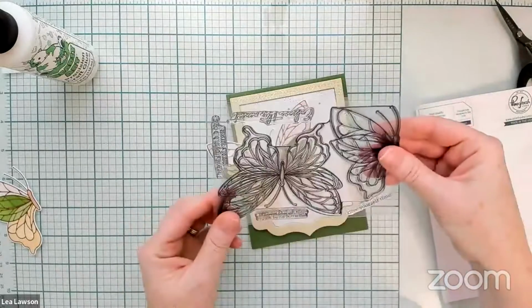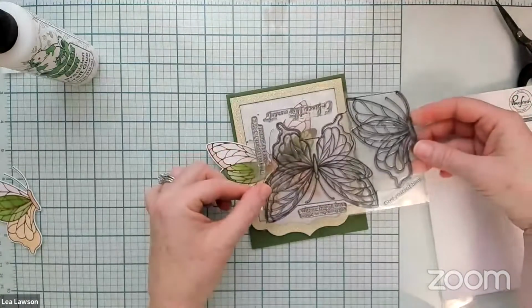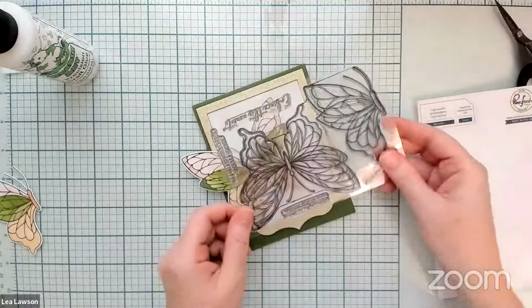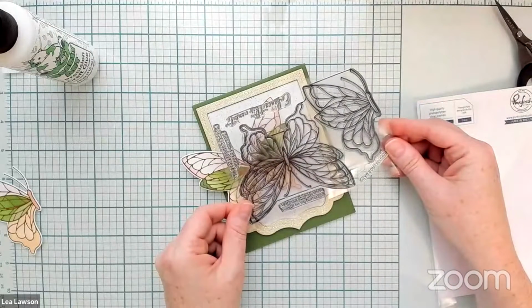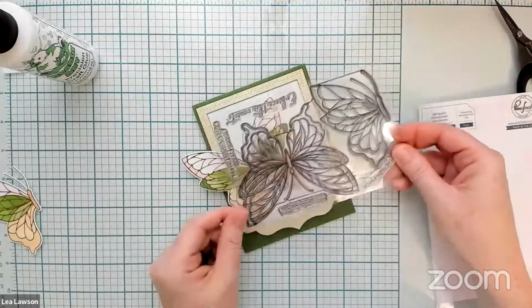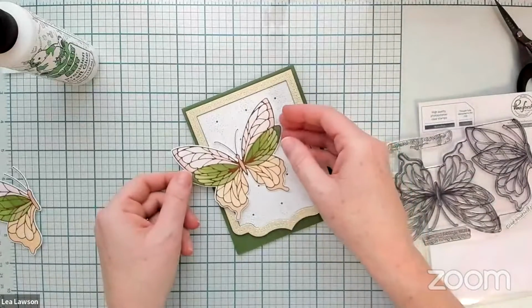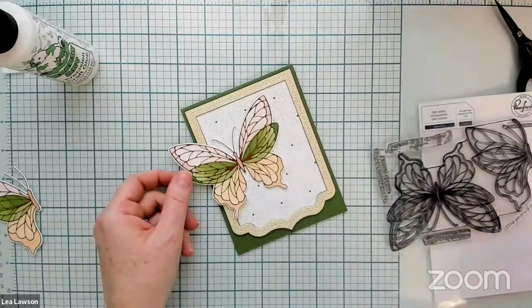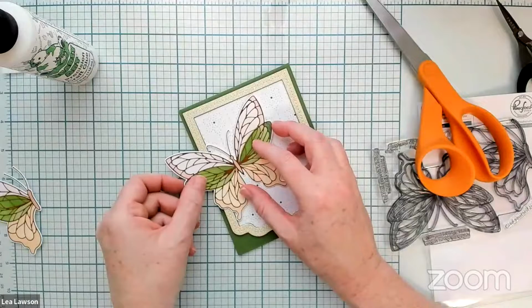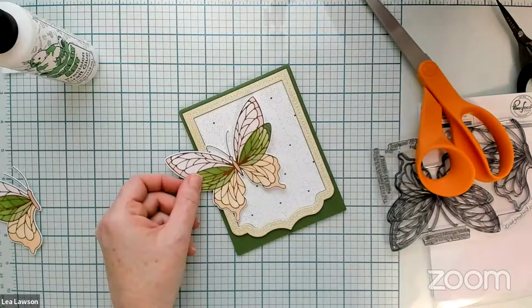Okay, so what sentiment do I want to use here? I love the one that says, without change, there would be no butterflies. And I think in the end, I'm probably just going to heat emboss this onto maybe colored cardstock down in this little corner here. But first things first, you all know that I like to do things off the edge, but I don't want this to be that much off of the edge.